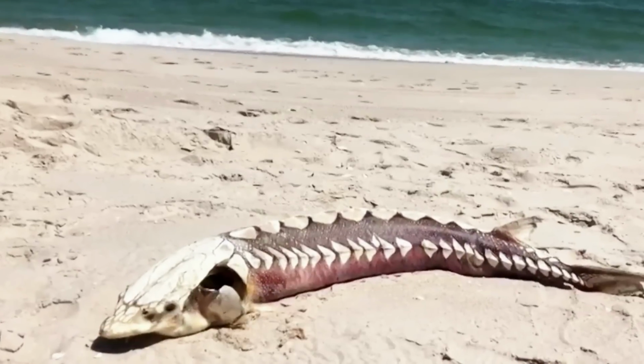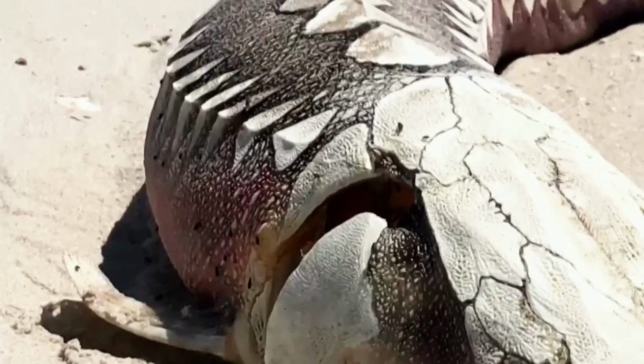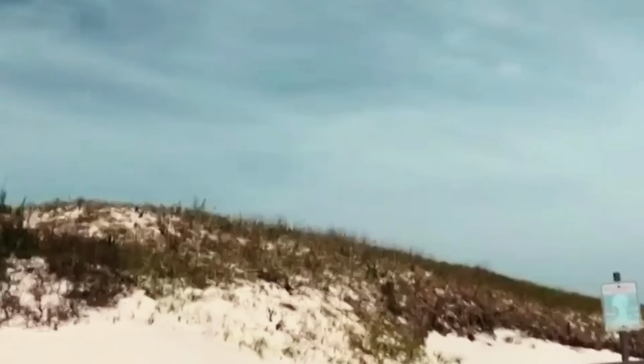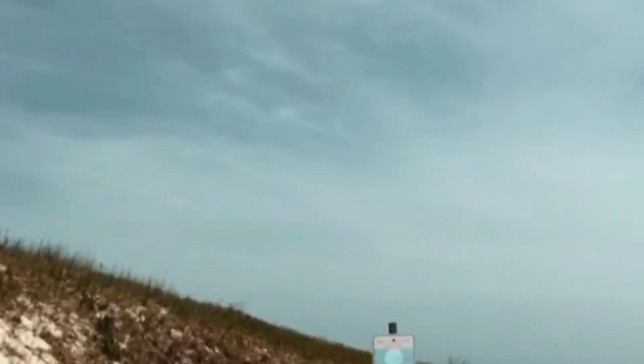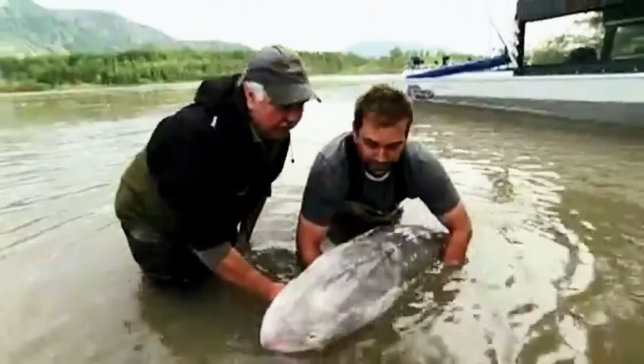The Atlantic sturgeons used to be abundant, however their populations greatly declined due to overfishing and habitat loss. This is because of the black gold rush that happened during the late 1800s. That's an event when people flocked to the eastern side of America in search of caviar riches brought about by the sturgeon fishery.